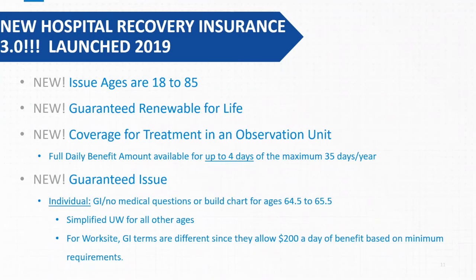Now, with that being said, if anything's happened in the last 2 years, as I mentioned, heart attack, stroke, cancer, we will put a wait on that. It's a pre-X for 6 months after the issue date. Always remember that. Okay? But there's no build, no height, weight. There's not, it's guaranteed issue. But they're very stringent on that 64 and a half to 65 and a half time frame.